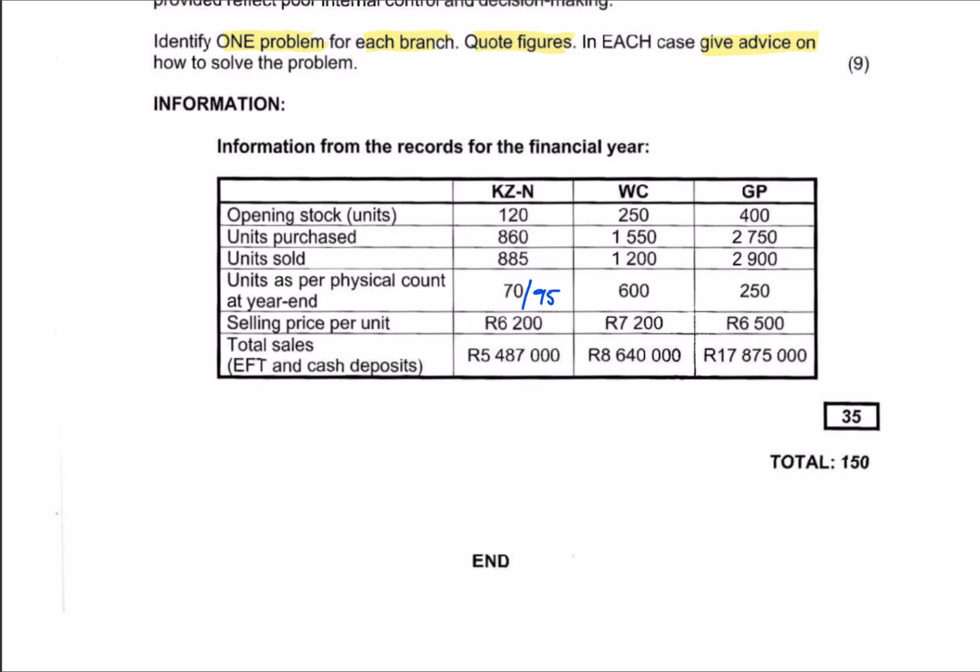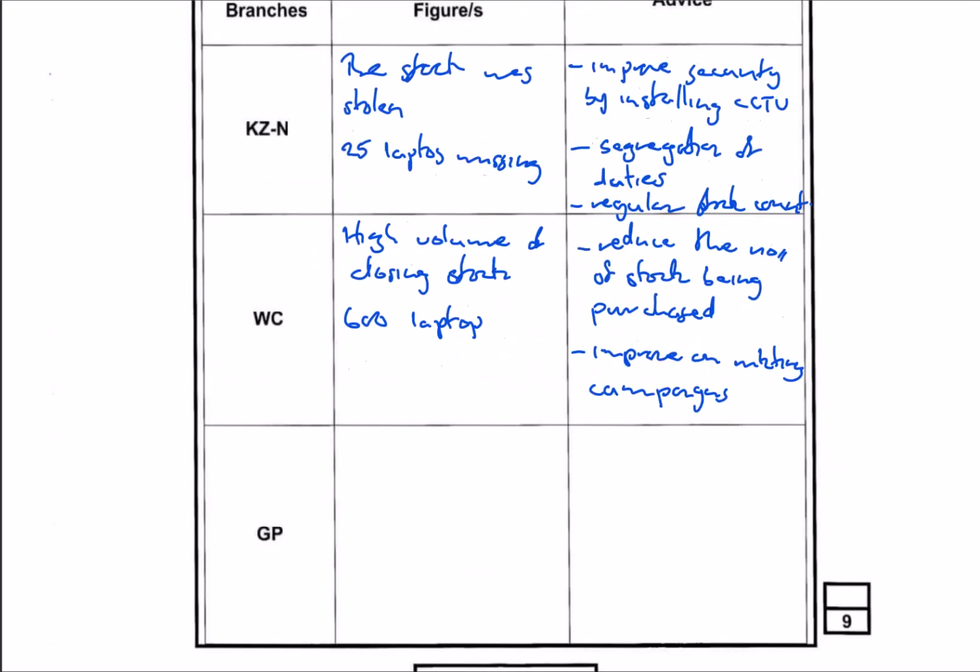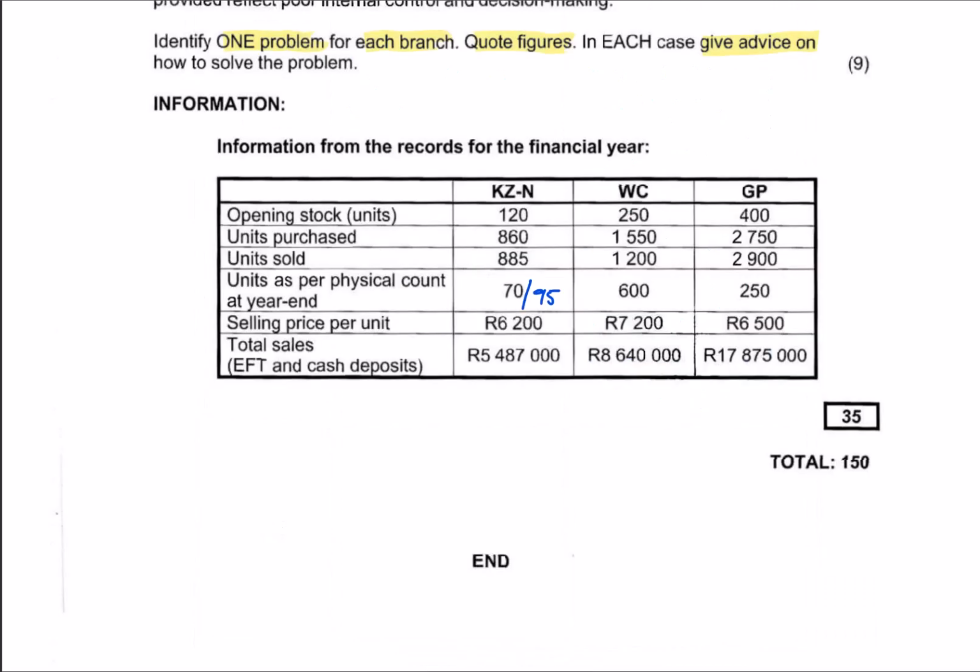Let's go to the last one, the GP branch. That's 400 plus 2,750 minus 2,900, that's 250. So this is correct. Then 2,900 times 6,500 is 18,850,000. Right, so there's a discrepancy here.